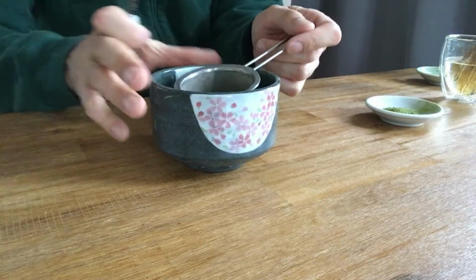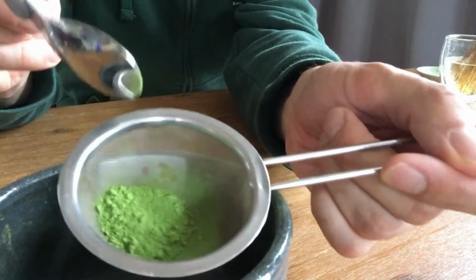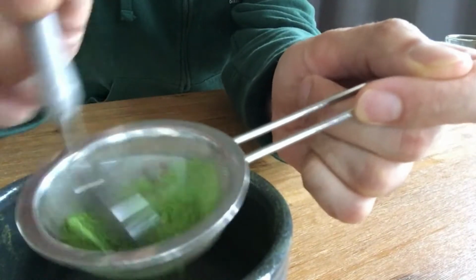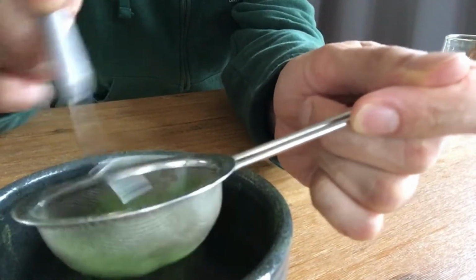So I'm gonna move my matcha here and I'm gonna sift it through. Very important, you see the sifter, I put the powder in and I just sift it through. That's a super easy thing to do to get rid of the clumps which are just forming.